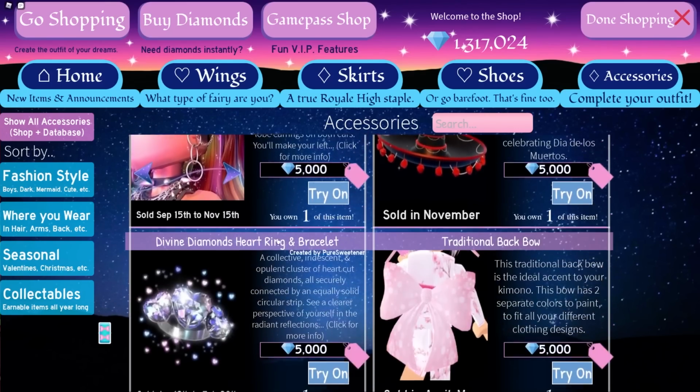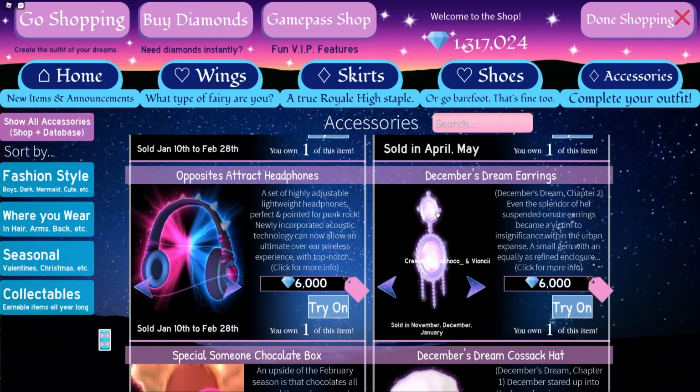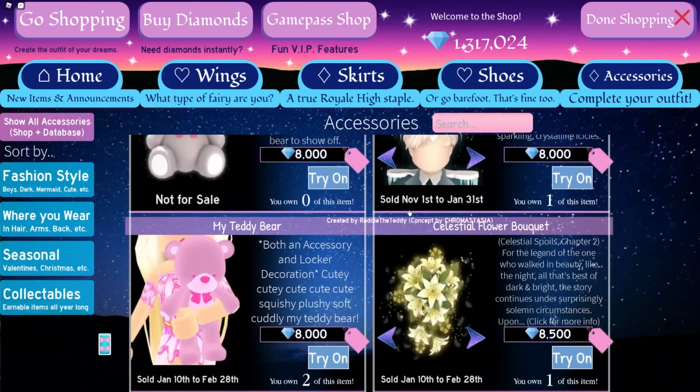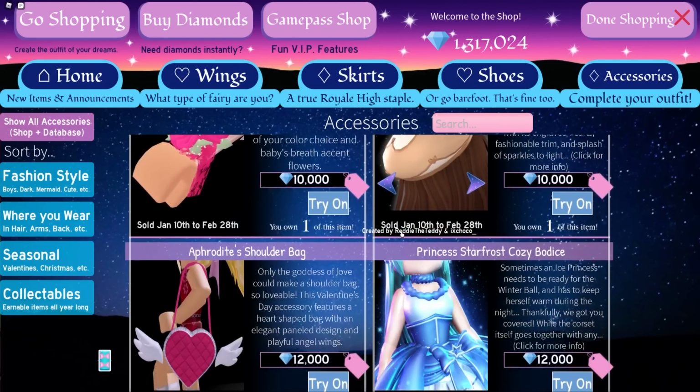And of course, don't forget that all the celebration sombreros and various Day of the Dead, Dia de los Muertos stuff will come out, obviously, around November. So I've not got that much time to wait for that. That's still a bit away, though. We've still got all of August, September, and October to go through. But obviously, the things that come out in September are going to be available quite soon, you guys.